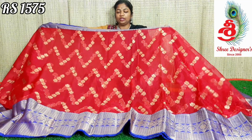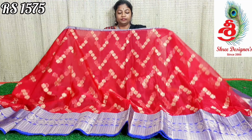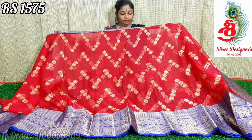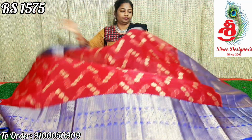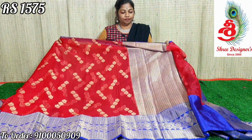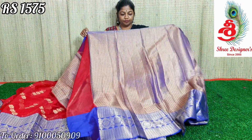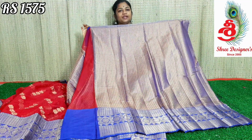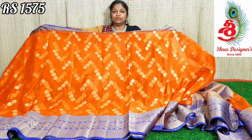First saree, it's a pink with blue combination viewers. In the upper part of the saree, small border. In the lower part, big border viewers. Big Kanchi border. Middle part lo meeku puta. Saree ki pallu and the brocade blouse. Saree price only 1575.